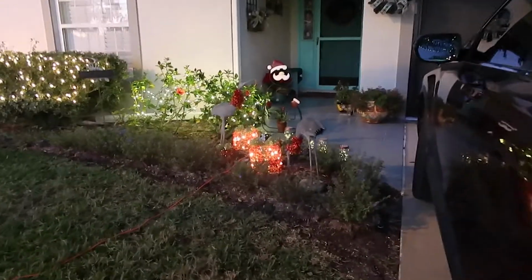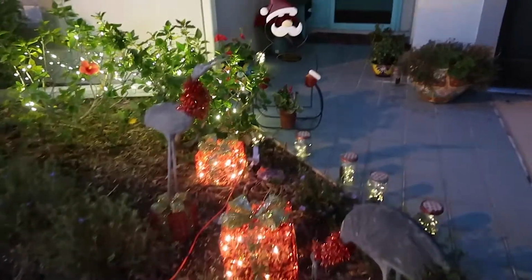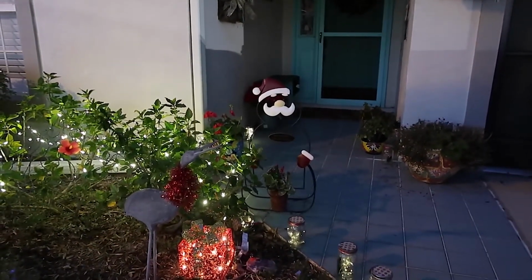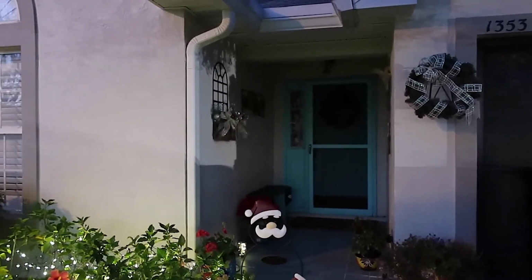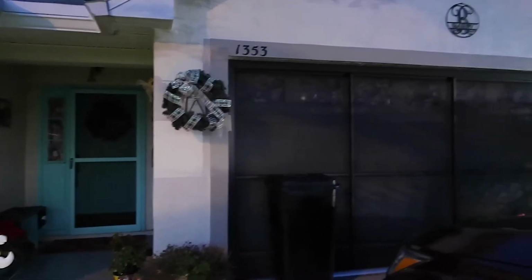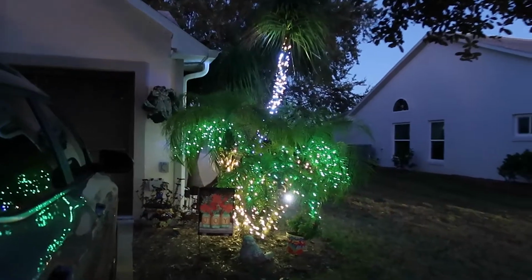And then some light up packages. A little Santa Claus that says season's greetings. Oh gosh, she's got little touches everywhere. I can't even keep track of it all. She's got some in that planter over there. A wreath. And even more lights on the trees.